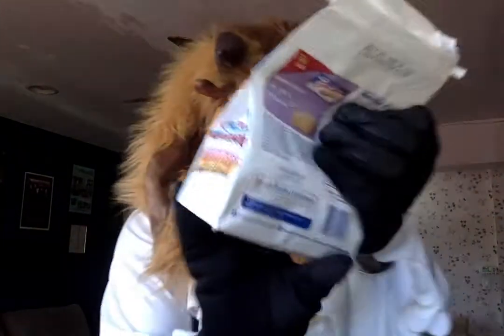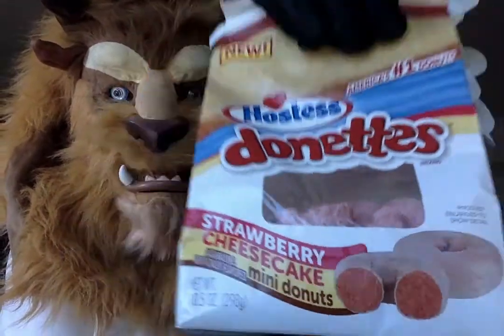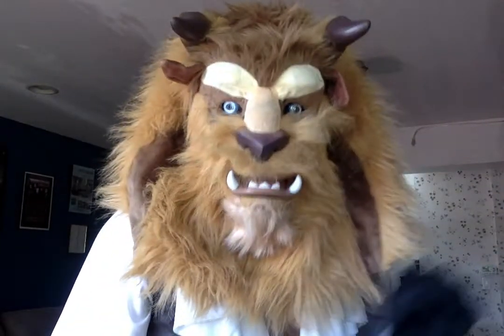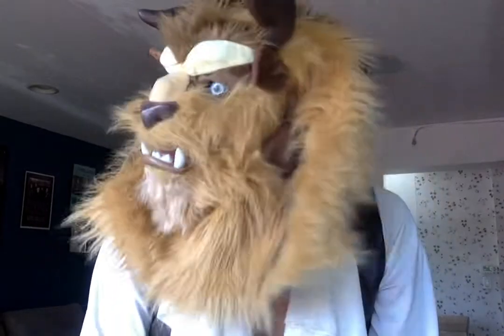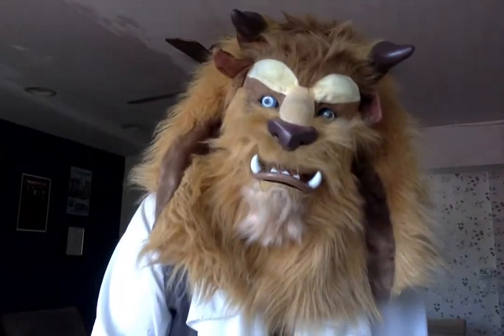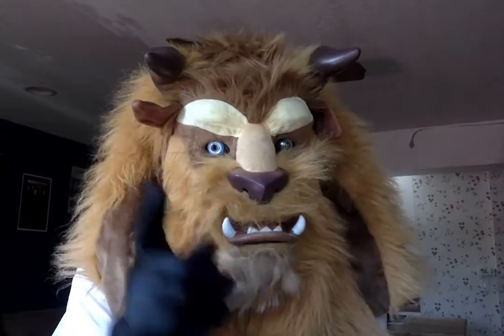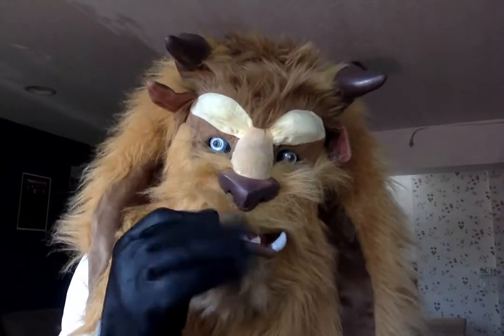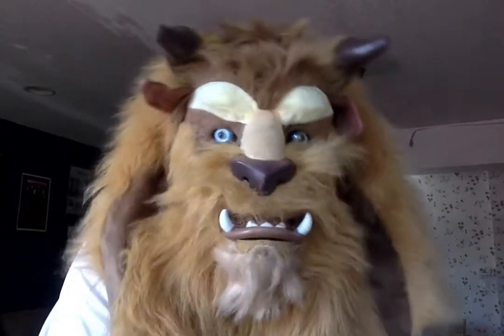I mean, that's all right, but considering the package specifically reads strawberry cheesecake mini donuts, I was absolutely expecting a miniature donut with a gigantic strawberry cheesecake flavor. I've got a pretty large strawberry flavor, but I'm not getting the cheesecake. It's not right. Nevertheless, the donut is quite good, but I'm going to have to dock it valuable points for not actually tasting of cheesecake as it's supposed to, as it says on the tin.